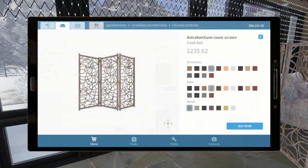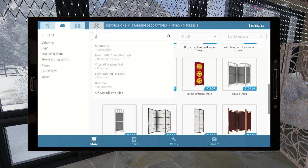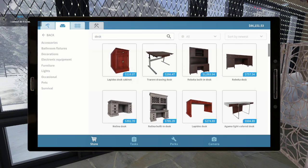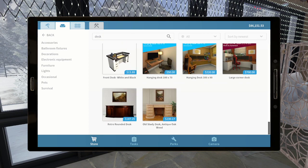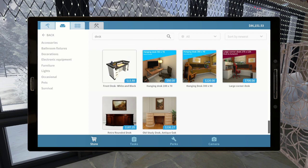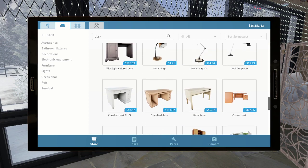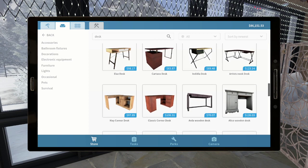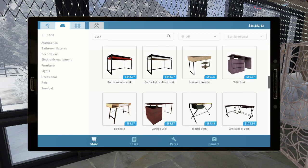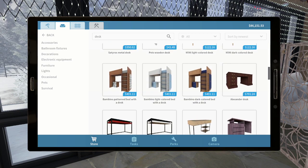But anyway, a nice attractive desk. Let's see if I have any from the workshop. I do have some, but not any that go with this room. So, obviously, not a huge desk. It's like a desk with a computer, I'm thinking.